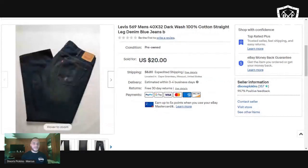I got these Levi's 569 blue jeans. I got these for $5 and I sold them for $20. Pretty quick, guys. I bought these and listed them, and I think they sold in 2 days. So I did have them listed at market value. Sometimes it's just best to roll with what the market is calling. Don't be greedy and overprice your items. Sometimes it's okay when you have a more sought after item, but Levi's 569 isn't like that great of a model, but it's better than some. So $20 from five. Let's go.